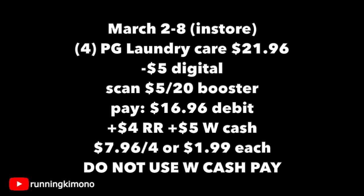So grab a little mix and match of the items that are corresponding with your coupons. And again, look for what is tagged, guys. $5.49 times 4 is $21.96. Hopefully there's $5 worth of coupons. Get the cashier to scan your digital booster. You're going to pay $16.96 with your debit card.